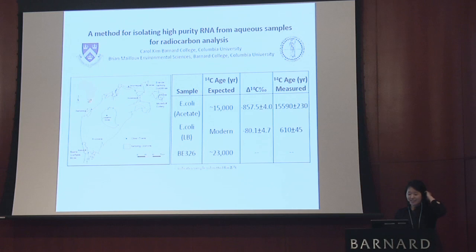Hi, my name is Carol Kim. The deep biosphere plays a larger role in the global carbon cycle than previously suggested. My thesis was to develop a method to isolate microbial RNA for radiocarbon analysis to determine sources of organic carbon utilized by active microbial communities living in the deep terrestrial subsurface of the Witwatersrand Basin in South Africa.